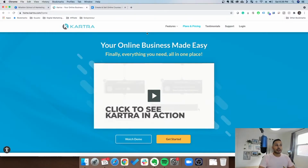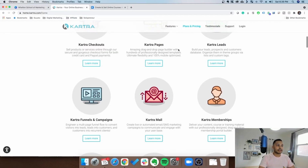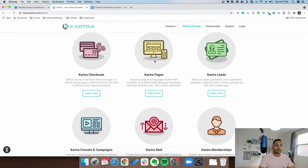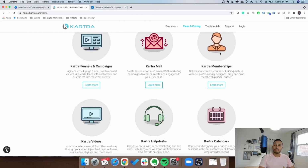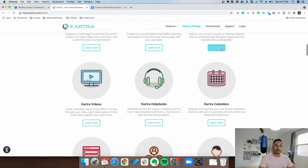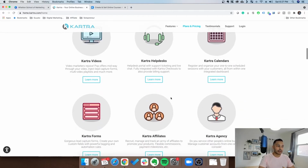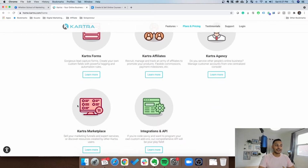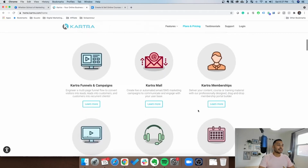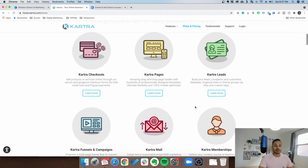If we hop over to the Kartra site, we can see that it does checkout, so that's e-commerce. It's a landing page builder. It does leads, so this is like a CRM. It has funnels and campaigns as email. It can build membership sites and subscriptions and online courses. It has video. It has a help desk. It has a calendar. It has forms, affiliates. You can run an agency. You have a marketplace. So you can see that it has a lot of tools in one.